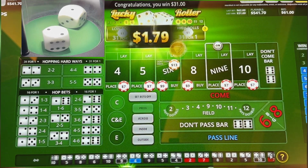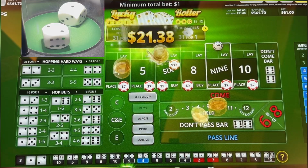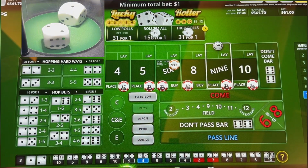Got 3. Oh, that just paid the lucky roller. That's a side gig. Bang, bang, bang, side gig. All right, turn everything off. It's raining coins, Adunja slots. Make sure you turn on those notifications so you can see us hit lucky roller action just like that. The numbers are off. We're looking for a 7.